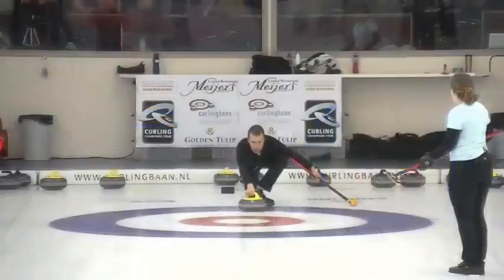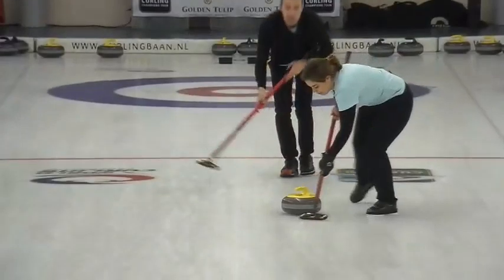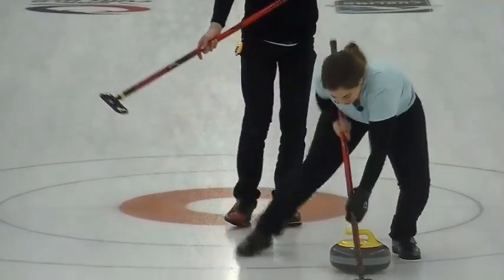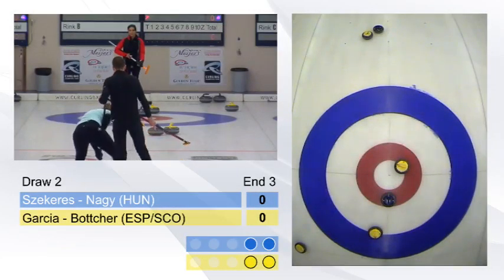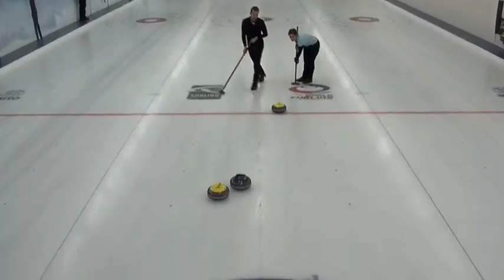Brendan Bottcher will now want to come and put a guard on top of that. He knows the line. Line's good. We need to be by though, right around this. If you're over, then whoa. Line's good. Good throw.